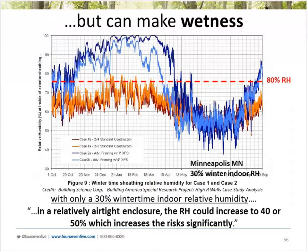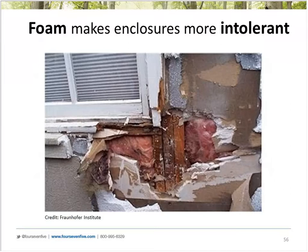And anytime we're above that line of 80% relative humidity, we have great concern about the possibility of increasing the risk. Now, if you're above and the temperature's cold enough, it's not an issue. But we definitely want to have concern about how long and how often we are going up so high. So it's making wetness, it's increasing risk, and as buildings get tighter and the interior relative humidities rise and we have more vapor drive into the enclosures, that risk only rises more.